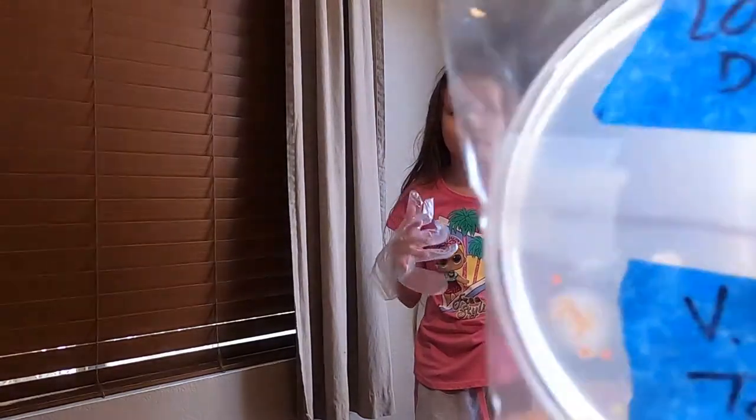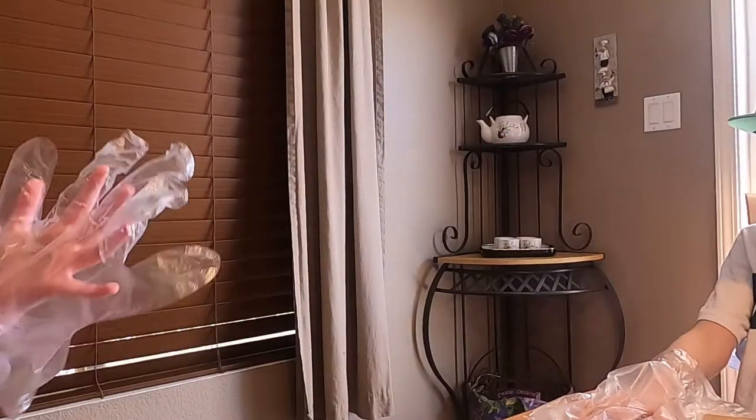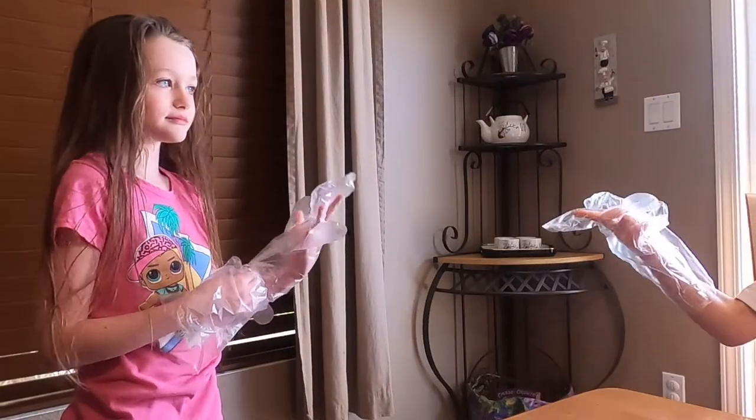Here's the LOL doll. And Victoria's tab. Oh, look at your tab. Gross. My LOL doll doesn't have many germs. You cleaned it very much.